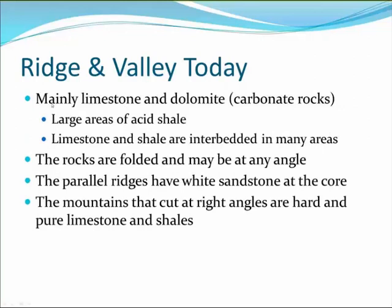So today we have limestone and dolomite, the carbonate rocks. We have large areas of acid shale. We have limestone and shale that's interbedded in many areas. The rocks are folded and may be at almost any angle. The parallel ridges have white sandstone at the core, and the mountains that cut at right angles to the other mountains are usually made up of hard and pure limestones and shales.